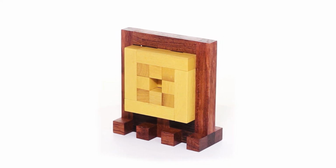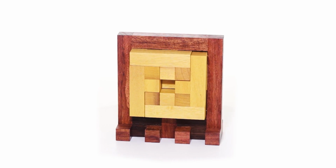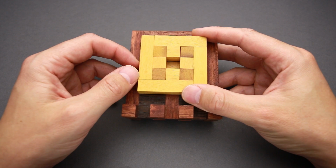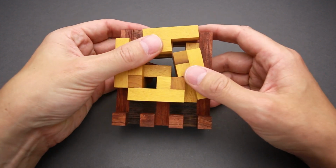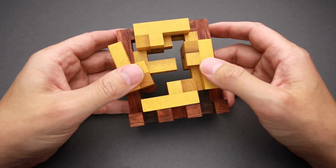The name of the next puzzle is Octopus 33. It was designed by Asanori Yamamoto. This puzzle is made of 3 different types of wood, babinga, wenge and garapa. The object of the Octopus 33 puzzle is to remove all 4 parts from the frame. And as you can see, the frame looks quite difficult.